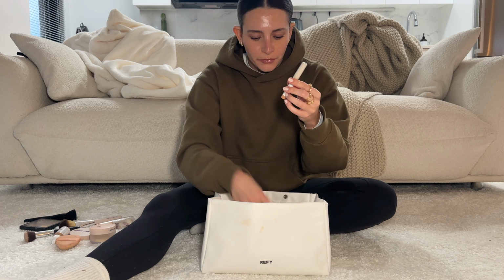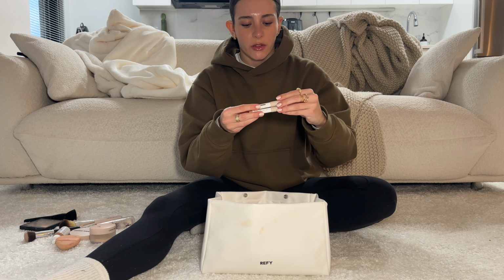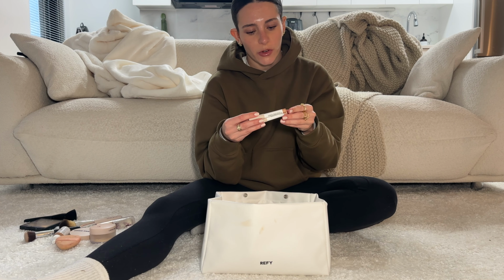Next, I have these, where's the other one? The Jones Road Face Pencil. These, you guys, if there's one thing in my makeup bag that I bet you haven't tried, but that I swear will change the makeup game for you, it's these face pencils. I was so skeptical of these when they sent me them. I was not sure I was gonna like them, but I use them as concealer and they have warmer and cooler undertones, so you can use them for different things.